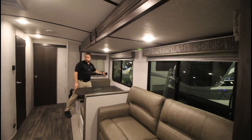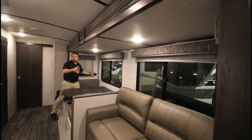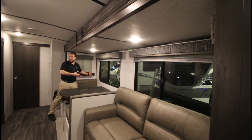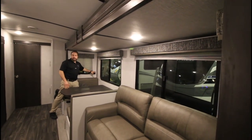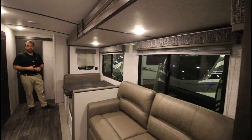And USB ports. A lot of slide outs you go into, they don't have any power. Well, that's where a lot of people sit. And then they have a big extension cord trying to charge their stuff. So yeah, it's all right here, built in. Everybody's got electronics that need USB charging. So, you know, the more the better.